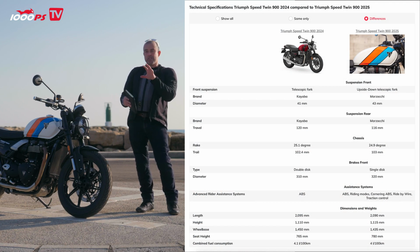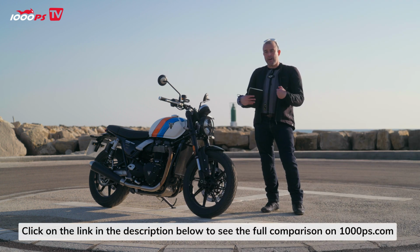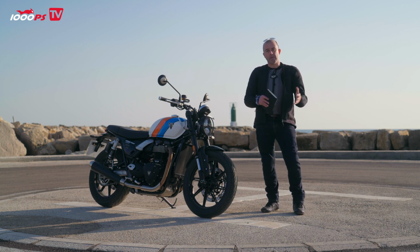If you just quickly look at the specs, you just go same power, same torque, same weight. But actually there's a vast amount of differences. Basically what Triumph have done in my mind is listen to what customers wanted, change the bike accordingly, but not change anything that wasn't broke. If it wasn't broke, then there's no need to fix it.